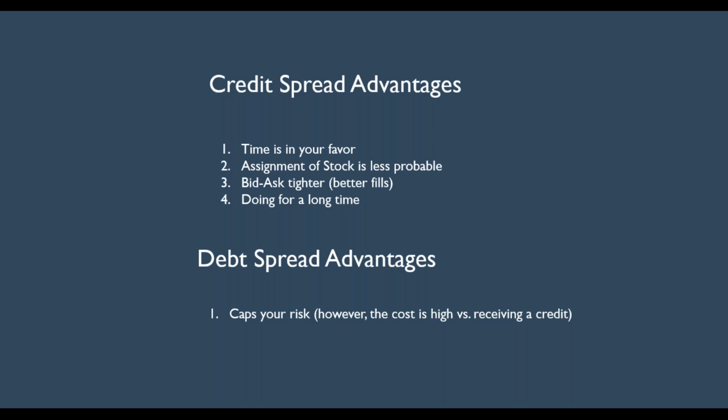So let's think about this a little bit more. We talked about time being in your favor, and I think that's the biggest difference between the two. As it gets closer to expiration, of course, what I teach is we don't ever get close to expiration, but you don't have to worry about assignment because it's not in the money. Occasionally, if it does get in the money, we're going to probably have exited a long time ago. Whereas with a debit spread, it's a good possibility it's going to be in the money, and assignment is possible. Now, assignment is not as critical as it used to be, and most brokerages will take care of that for you quickly.